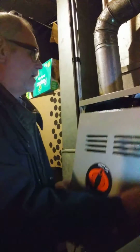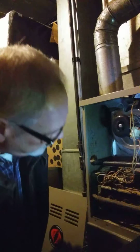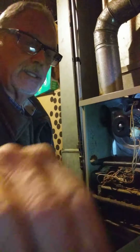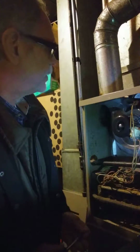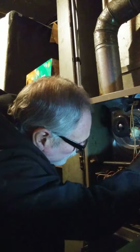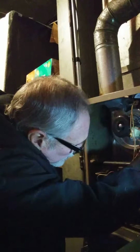And here we are at a house down in Waterford who's having a problem with their furnace not wanting to stay on. And I was here yesterday, took a short video of it, it's showing it. And this house here has an older Goodman furnace which has a heat sensor in it, which is right back here in the back of the burn chamber.